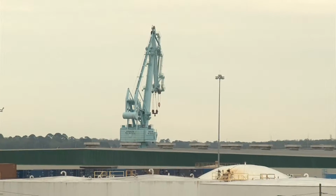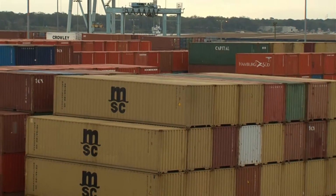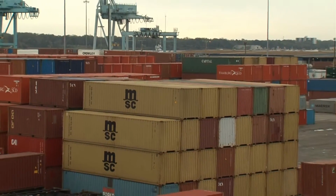It's cheaper for them to keep the cargo on the ship as long as possible, keep it on the ship until it's very close to its final destination. And so coming into a port like JaxPort and offloading cargo here that's maybe meant for population centers either up the East Coast or out into the Midwest is starting to make a lot more sense for shippers.